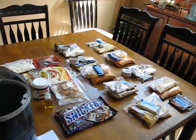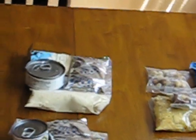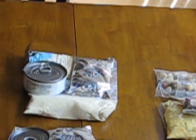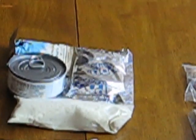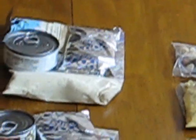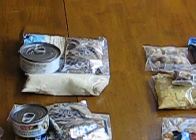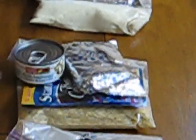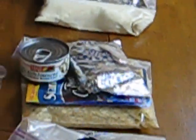So getting a little more specific here, on day 1, Pop-Tarts for breakfast. Let's see, looks like a Cliff Bar for lunch, and it's a can of chicken along with some instant potatoes, and that would be supplemented by some of these other foods I'll show you in a bit. Day 2, again, Pop-Tarts for breakfast, tuna and tortillas for lunch, and you have chicken and noodles. There's a noodle dry pack underneath there.